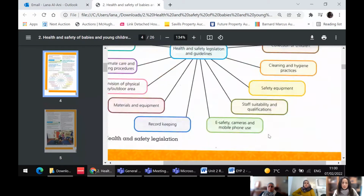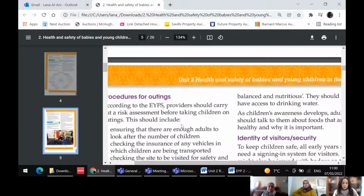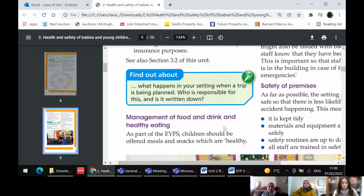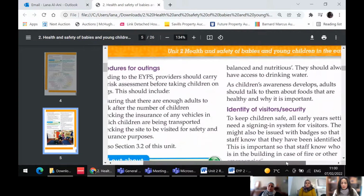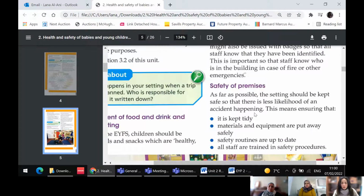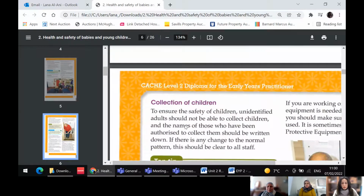You see that all these are just put as, you can draw it if you know how to do them, or put them one by one: procedure for outing, management of food and drink, and healthy eating, identity of visitors for security, safety of premises. I wrote it, but in detail. It took me a long time.